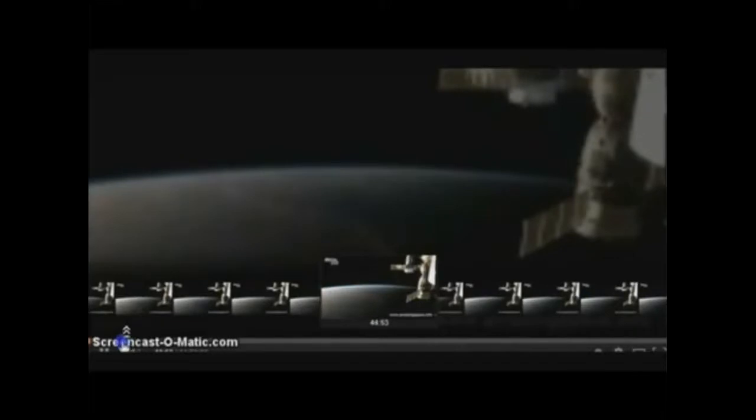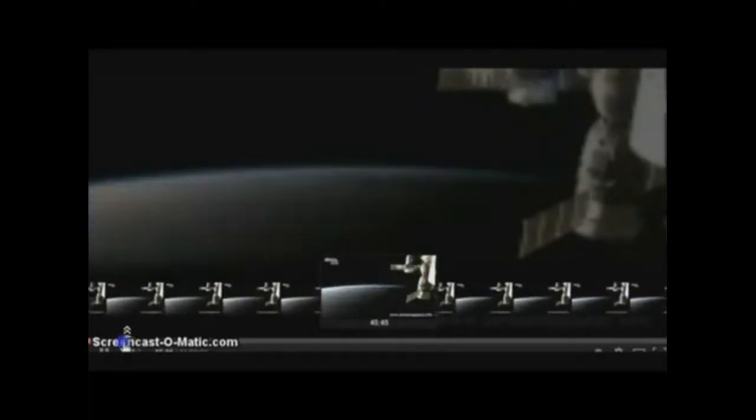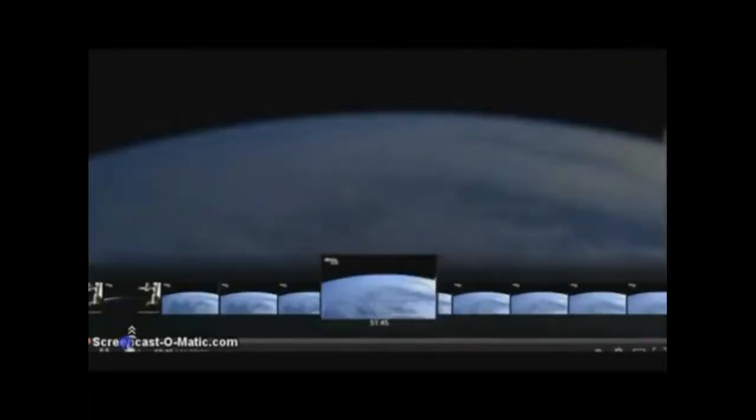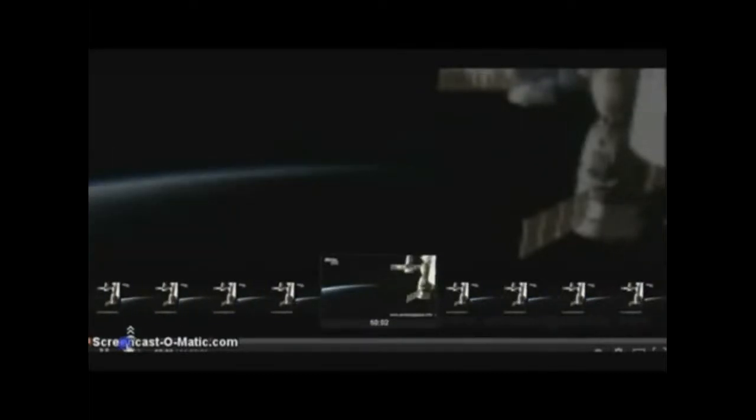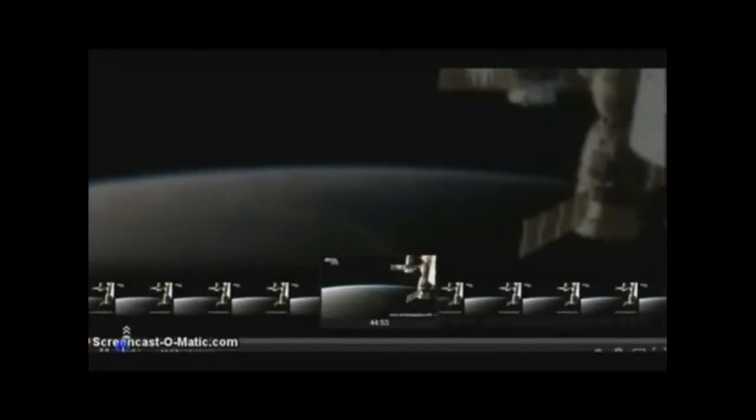Check that out. Sun sets, space station gets brighter. This is just a bunch of bogus garbage. You can only see it if you speed it up. You won't notice it in real time. Look. If the sun is setting behind, what could be brightening the space station? And notice how they changed the scene too. It cuts. That's because this is bogus garbage.